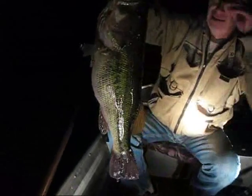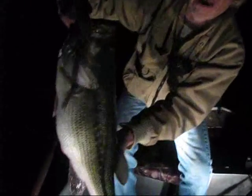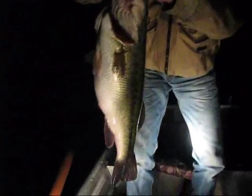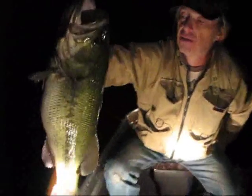This is it. 7.4 pounds. 24 inches long. It's November. Fat hog there. She is just a beauty. This fish came out of about 45, 50 feet of water. We've already got 4.25, 4.5, 5.75, and now 7.4, which is right at 7.5.